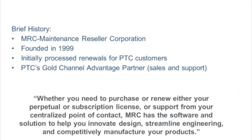So a little bit about MRC. We started about 17 years ago as a support renewal service for PTC. We handled all kinds of customers, solving tech support issues, helping them with license renewals. And as we built that business, we actually began doing sales and became a full gold member reseller for them. So we can handle anything you need as far as support, service, or purchasing.